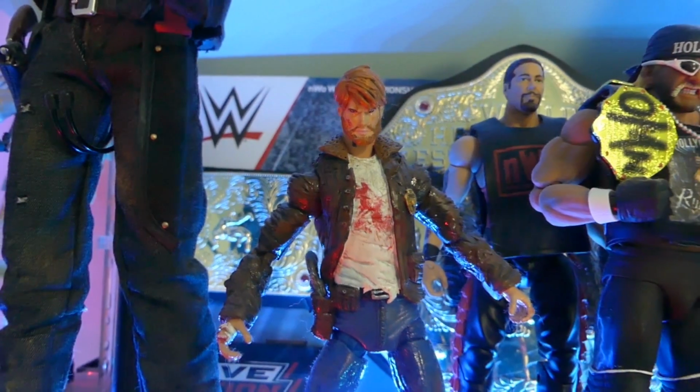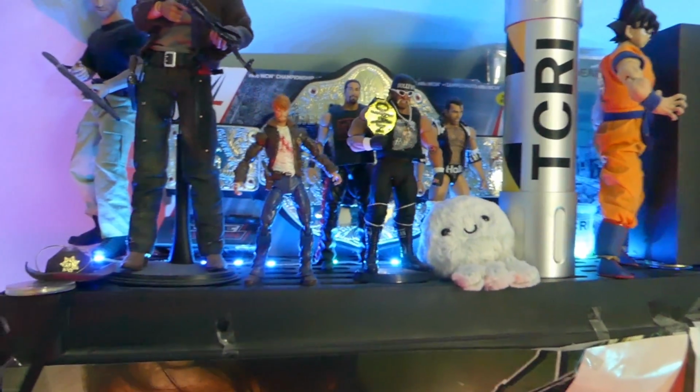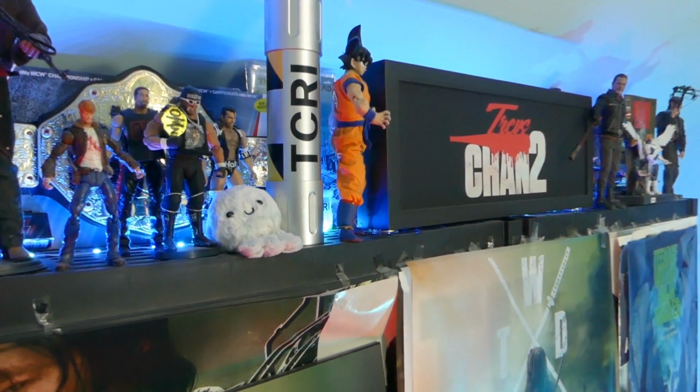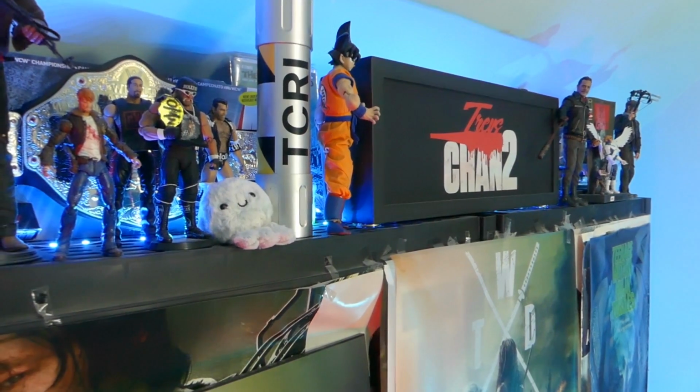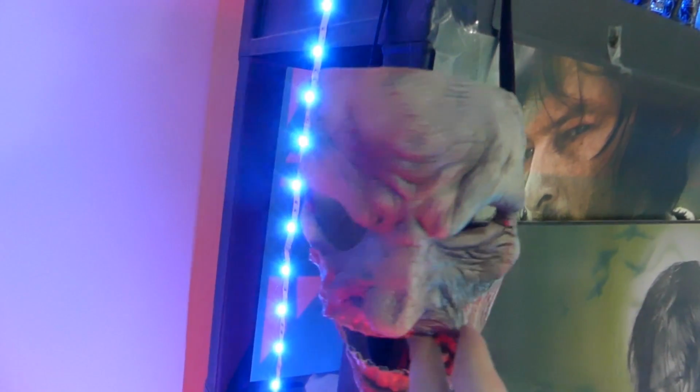So it's a pretty good custom. Hair is kind of orange and stuff like that. Got some NWO New World Order stuff there. TCRI, the ooze canister. Got the channel logo there, and Goku over there. Then we got over here Whisperer mask, Whisperer Trev mask.